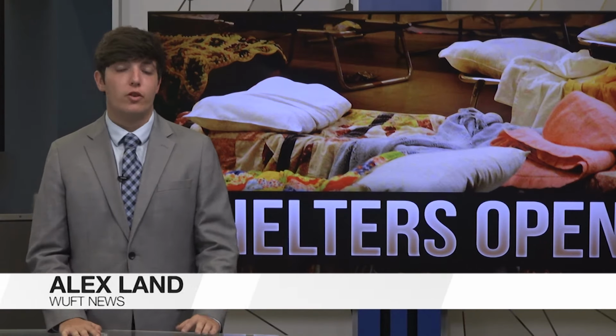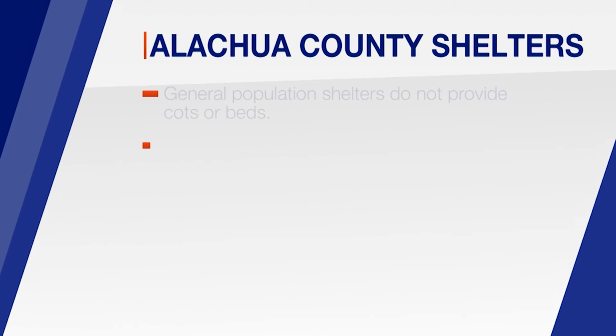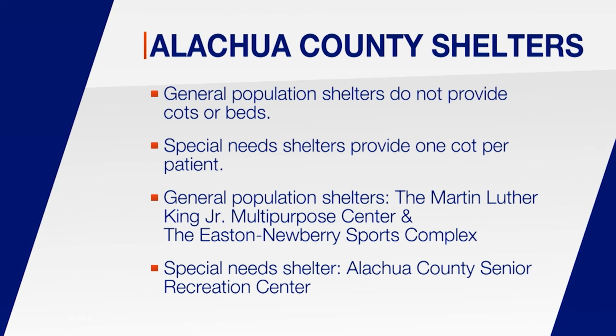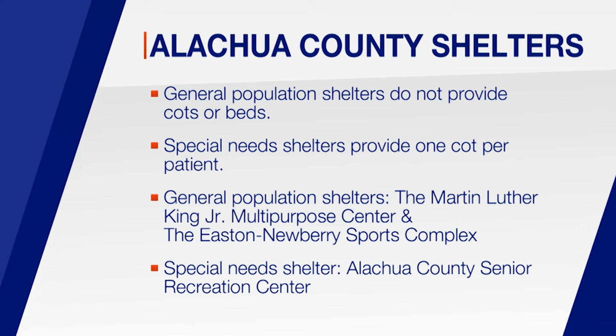WUFT's Alex Land joins us now live in the studio with resources local counties are providing to keep you safe. Alachua County has opened 3 emergency shelters for those who need alternative housing. 2 of the shelters are for the general population and 1 with special needs accommodations. It is advised that residents bring their own bedding and spare clothing. However, the special needs shelter will provide 1 cot per patient. Animal Resources will have supplies on hand for those in need with a pet.